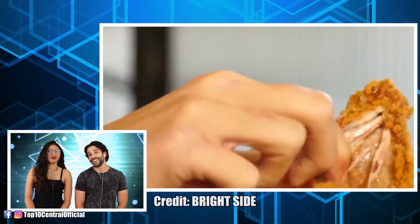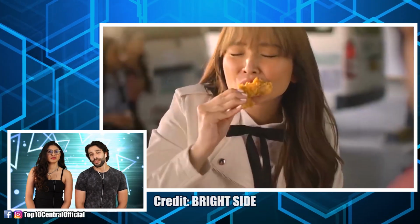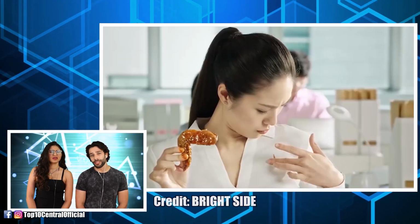But here's the problem. Unlike the rest of the chicken, the wings are quite difficult to eat. All because chicken wings have two bones but a rather small content of meat. Seems too much of a trouble. Maybe it's better to order legs. Turns out that you've been eating them the wrong way.